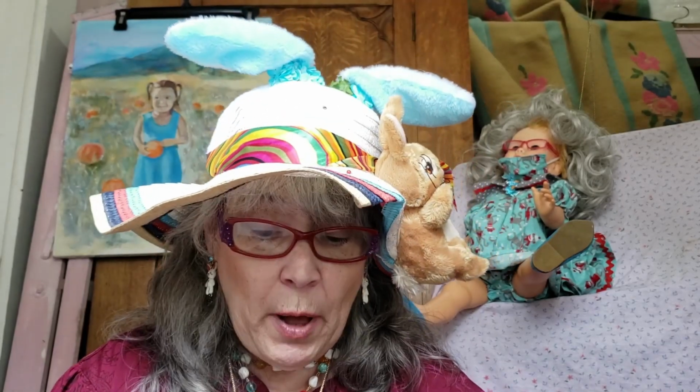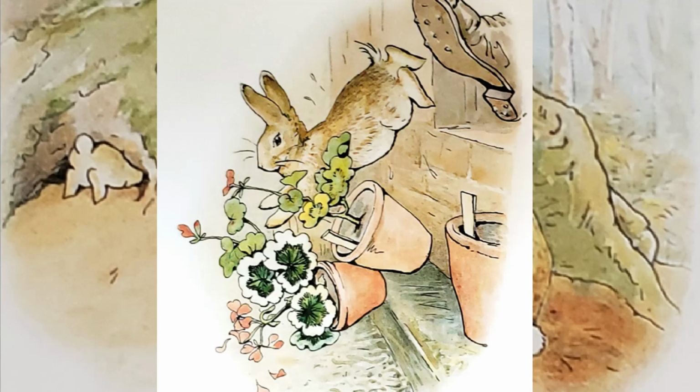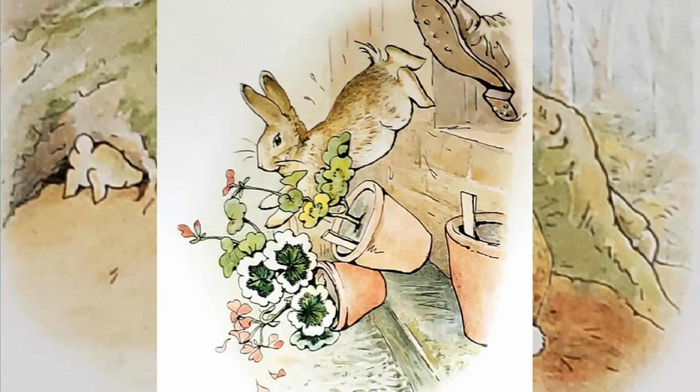And Mr. McGregor tried to put his foot upon Peter, who jumped out the window, upsetting 3 plants. The window was too small for Mr. McGregor, and he was tired of running after Peter. He went back to his work. Watch out for Mr. McGregor's big fat foot.